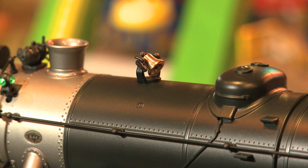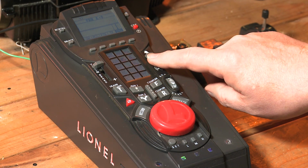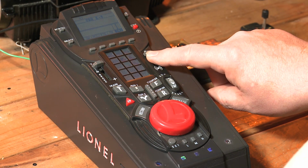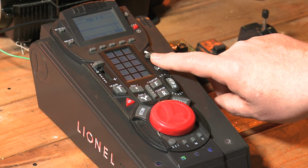Now, the bell. With Legacy, you can ring the bell one time if you'd like, or you can hold the button up and the bell will begin to ring on its own. Now to stop that, you just simply push up one more time.